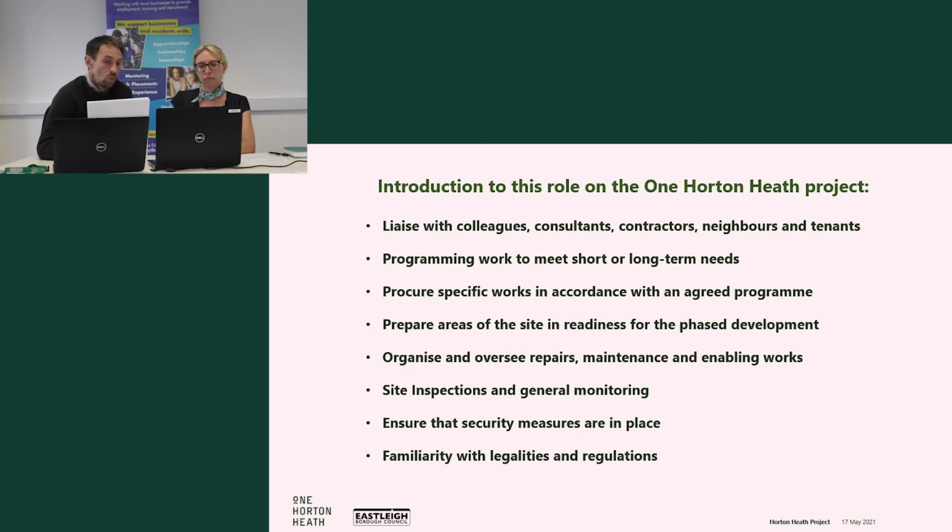Implementation of work or site activities always requires managing. It could be proactive for things that you foresee that will need maintaining and looking after. It could be reactive maintenance where something happens and you have to resolve it. Or quite often it's project work or development enabling work.